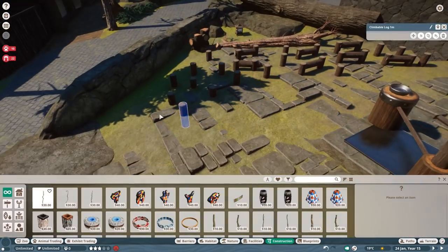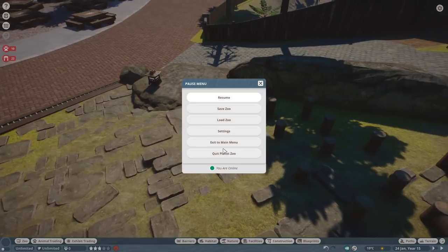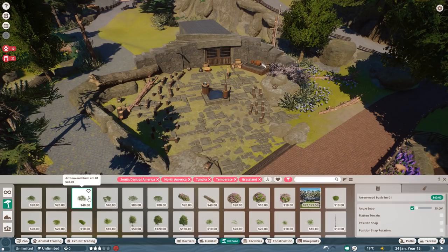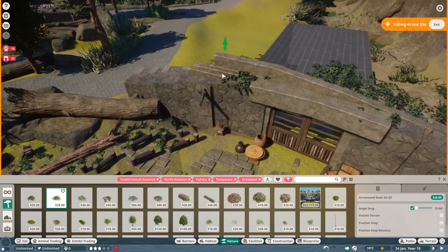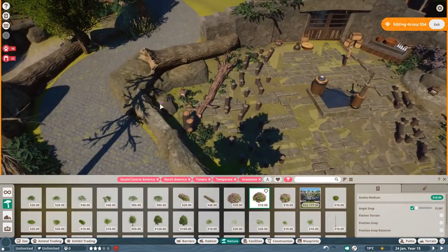But here you can see, this is almost like the final version of how it looks. I was just putting down some more bench elements to make sure that it looks nice. And yes, obviously, if people go there, they will sink in a little bit, which is down to the fact that I did not rotate every single cobble piece there, because that would have been just way too much.